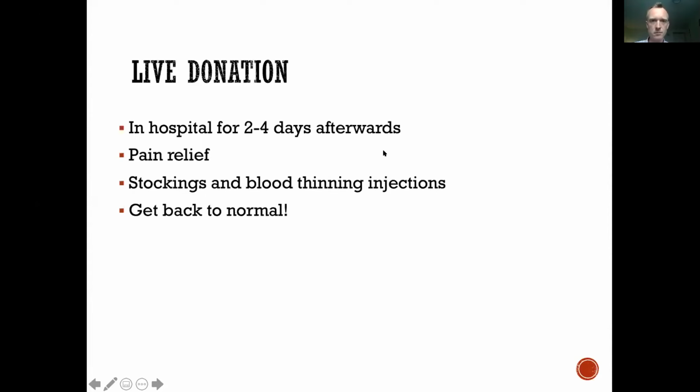Somebody did also ask about whether units are open or closed. Again, there is a list of transplant units showing who's open at the moment for living and deceased donation. I think about 60%, 70% of units are now open. Some have been open throughout the whole lockdown, but a majority of them were closed.